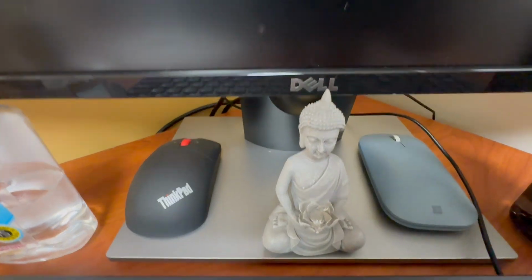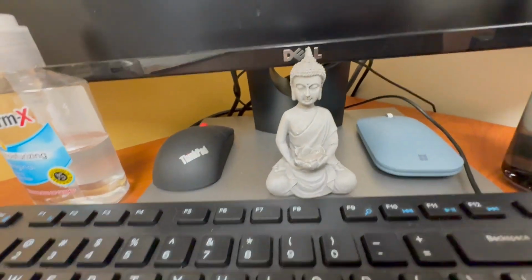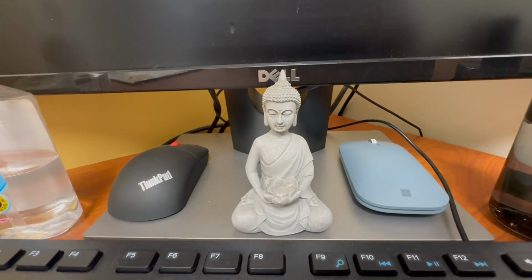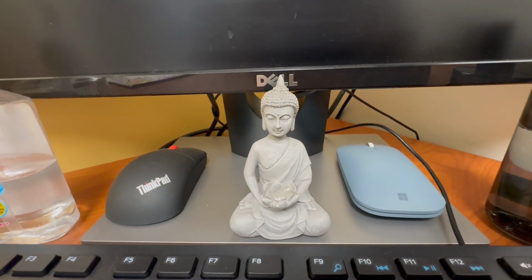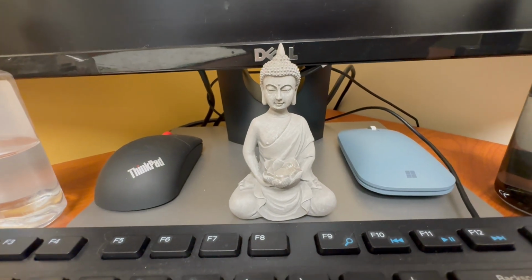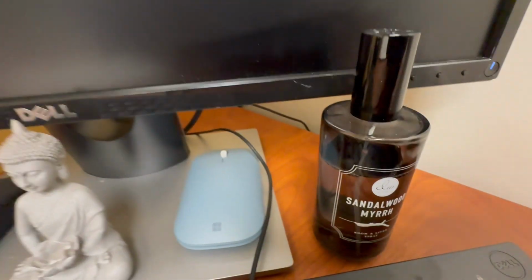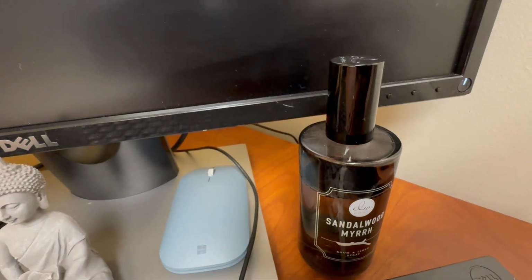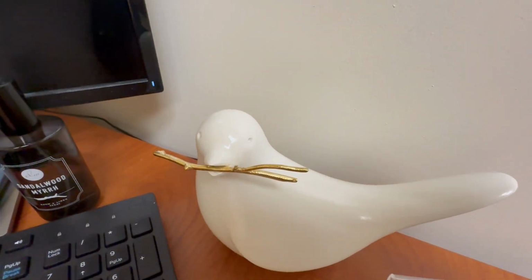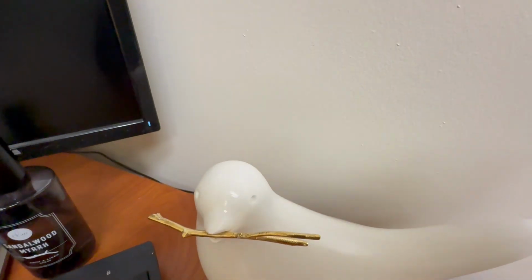Desk supplies. This was given to me years ago by a colleague that I worked with because we used to talk about zen and peacefulness and mind-body connection. So he gave me that a long time ago, and I've kept it ever since. A yummy scent that I spray in the room periodically. Another bird with a branch, signifying our branches of care. How cute is this little guy?